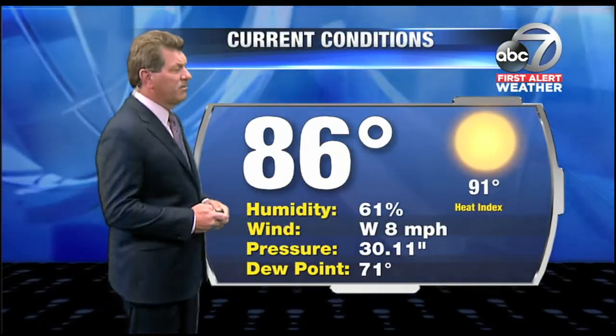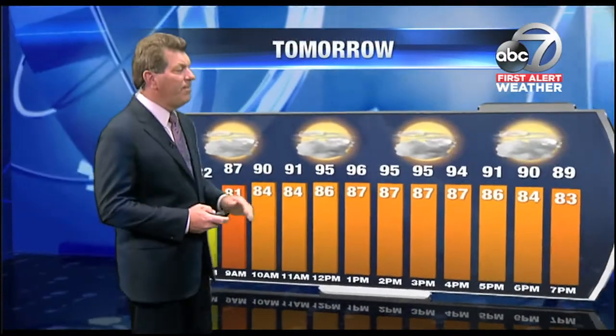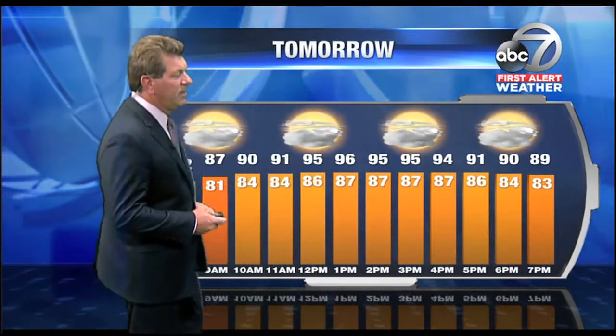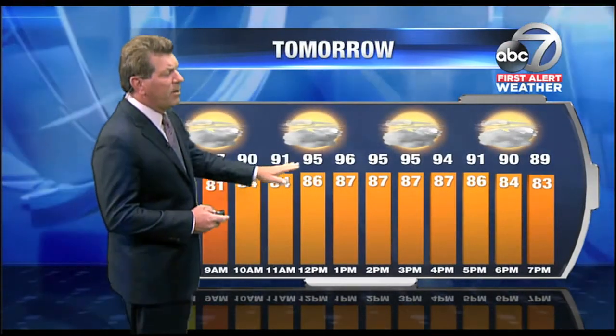Currently, we have 86 degrees right now. We have some high clouds around, and the heat index, not too bad, 91. As far as the forecast goes tomorrow, we'll see a mixture of sun and clouds throughout the day. High temperatures will warm into the upper 80s, and the heat index not unbearable, but into the mid-90s throughout the afternoon. We will see a little chance for scattered showers and storms.